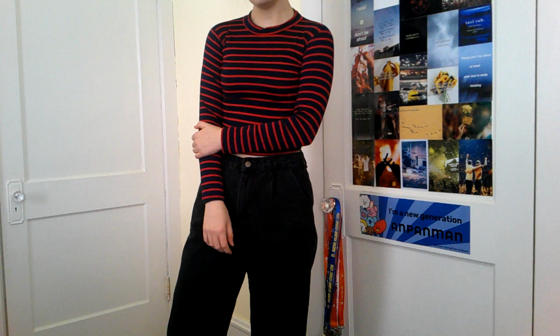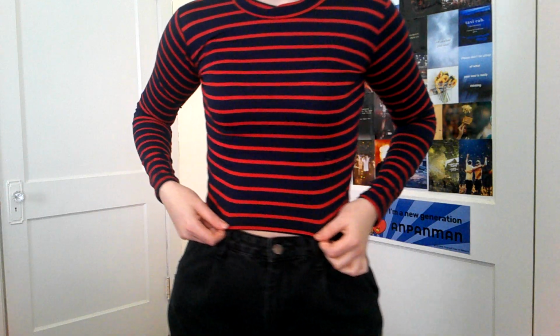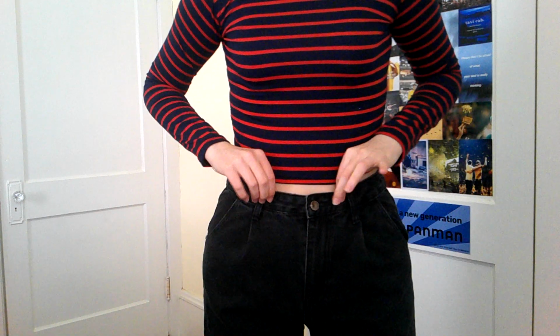The pants are from Romwe. I don't really shop that much from Romwe anymore. I've heard a few bad things about it, but I do love these pants and I wear them all the time. I feel like this is a pretty basic outfit that anybody could make look good. I feel like everybody has a tight top or a crop top in their closet and some sort of pants, even if they're not oversized like mine are. I just really like mom jeans now.